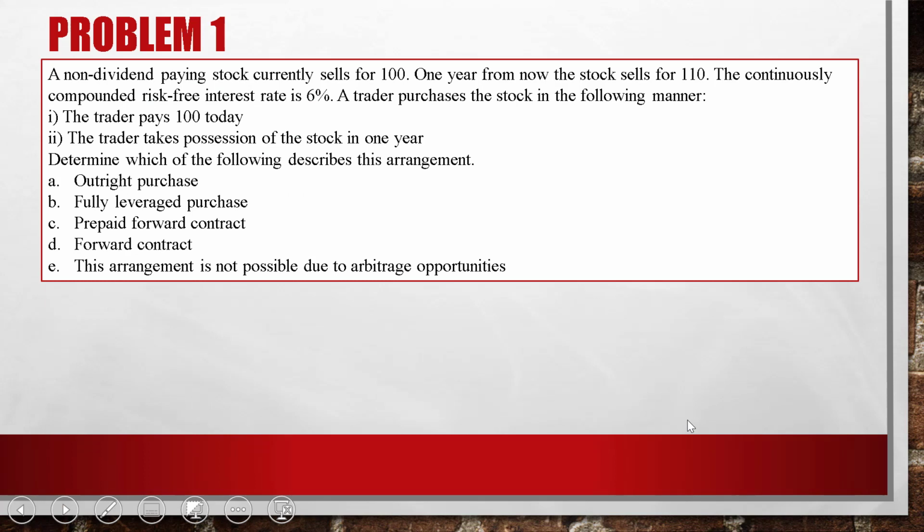A non-dividend paying stock currently sells for $100. 1 year from now, the stock sells for $110. The continuously compounded risk-free interest rate is 6%. A trader purchases the stock in the following manner. 1. The trader pays $100 today. 2. The trader takes possession of the stock in 1 year. Determine which of the following describes this arrangement.